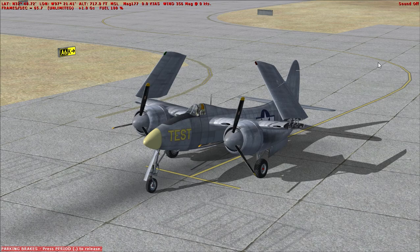The Tigercat was generally armed with 4 20mm cannons and 4 .50 caliber machine guns, and could carry up to 2,000 pounds of ordnance.